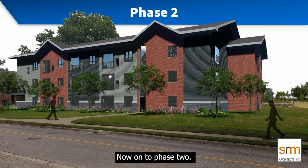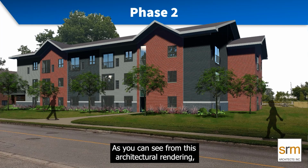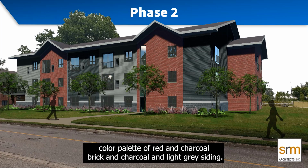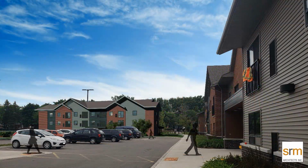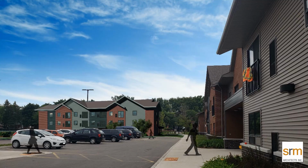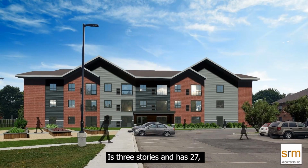Now, on to Phase 2. As you can see from this architectural rendering, the look and feel of the building will be the same as Phase 1, with a similar color palette of red and charcoal brick and charcoal and light gray siding. The building will be perpendicular to the Phase 1 building, is 3 stories and has 27 1- and 2-bedroom units.